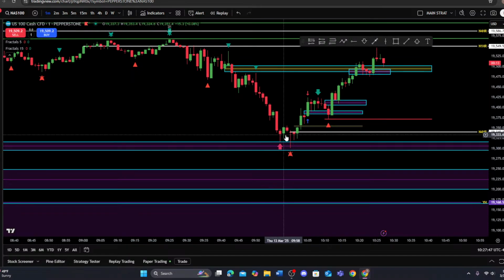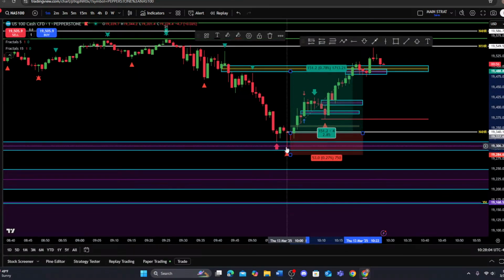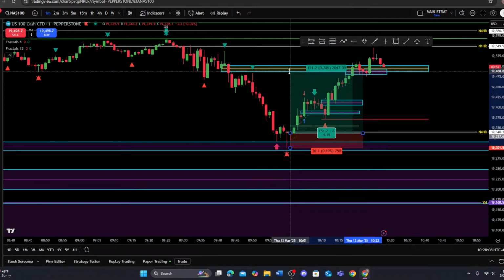Now this one would be not bad, like a trade here, very aggressive entry, not even waiting for a break of structure. Let's see, long. I just didn't have this marked up at the time, but take a trade there, stop loss there. That would have been ideal.